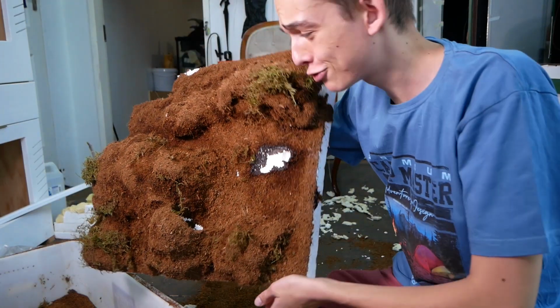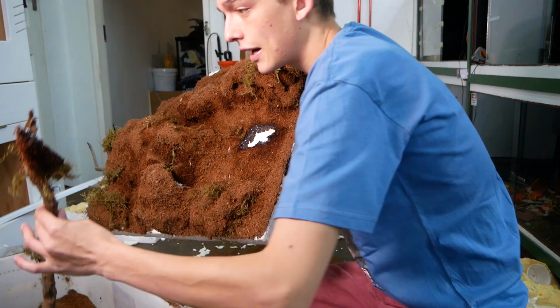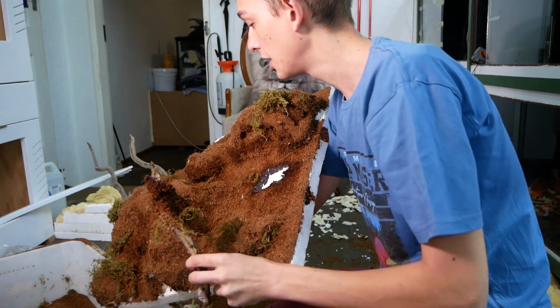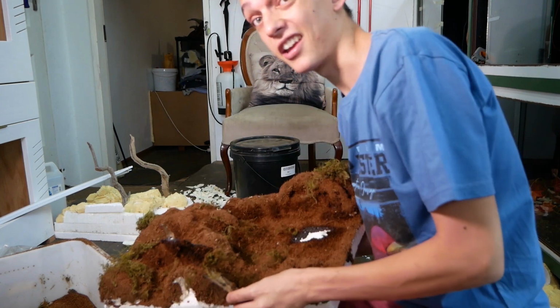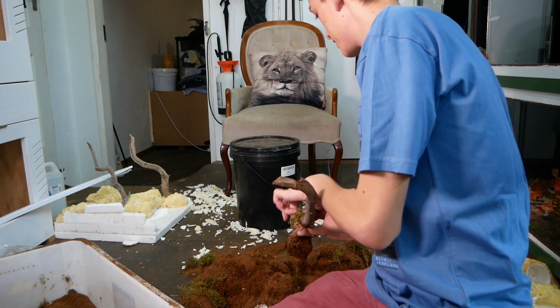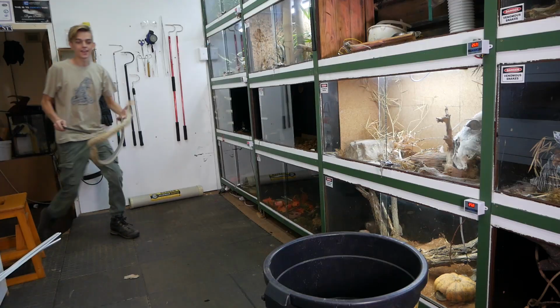Okay, so that looks really nice, except for the part that the stick that I put in here just came out, which is less than ideal, but it'll have to be okay, I guess. I like that. Looks nice, naturalistic. I think the animals are going to love it.